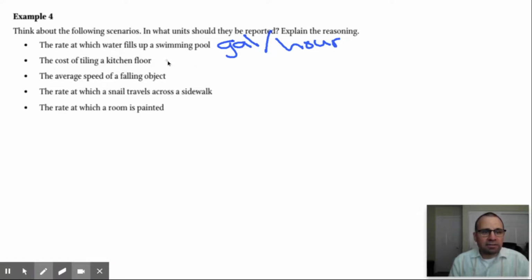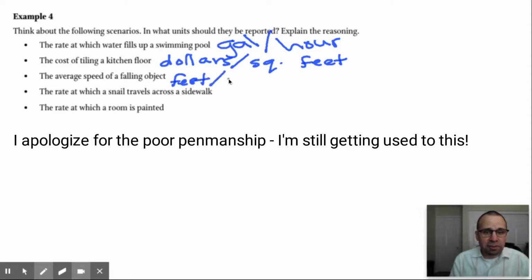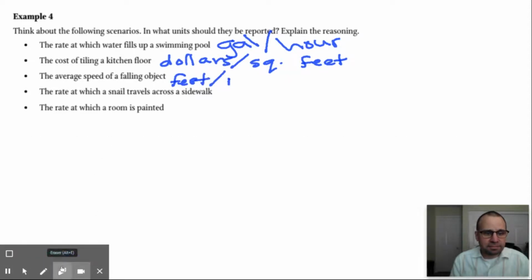The cost of tiling a kitchen floor, well, it's usually the amount of money. So we could say dollars. We wouldn't use cents because it's definitely going to be dollars per square foot. We measure flooring in square feet. Okay. Average speed of a falling object. Well, objects fall fast, so we're not going to say miles per hour. And they usually don't fall that far, so we'll probably say how many feet it is going to fall per second.